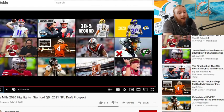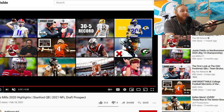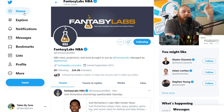Alrighty. So, watching Davis Mills, I'm a little bit more impressed with Simi Fehoko, honestly. So, get that man drafted. Definitely good wide receiver depth in this year's draft. Go out and get this man late. He can make it work. How tall is he?